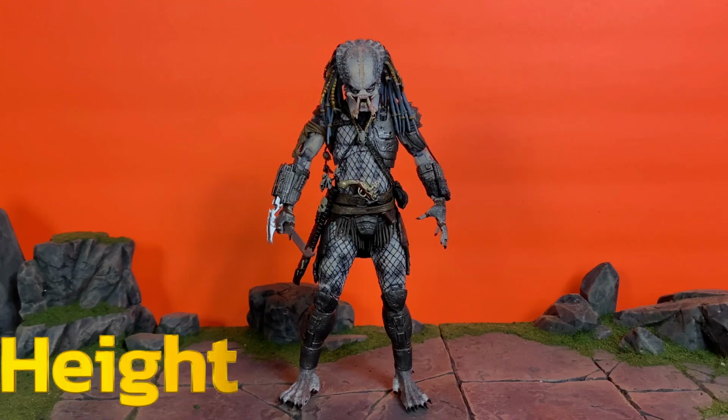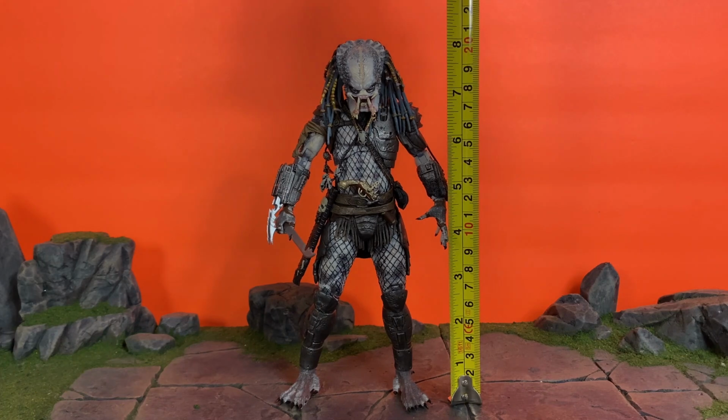So now for Golden Angel's height, to the very tippity top of his head, it looks like he's around 8 inches tall, which is pretty basic for Neca's Predator line.